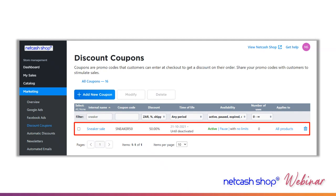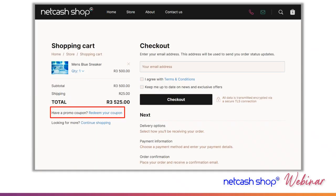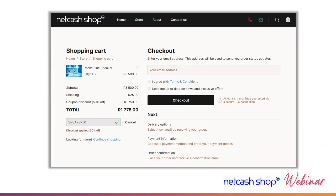I should have actually linked it just to the blue sneakers, and I'll show you what happens because of my mistake. So here you can see at checkout, I have a promo code. So I want to redeem my coupon. I would click on redeem coupon. You can see I've added sneaker 50 and submitted. It says discount applied, 50% off. And you can see in the shipping summary as well, we've got our total, our shipping, and our coupon discount amount.